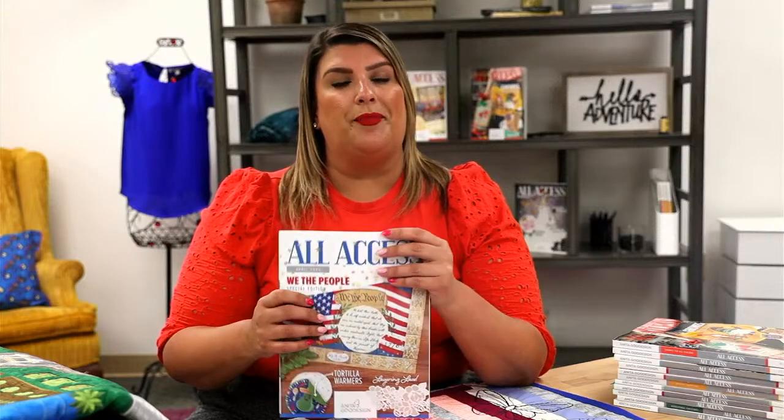And that's basically the same book. It looks exactly the same, but it's a PDF version. So you can download that onto your computer. If you like, you can download just the pages that you're stitching on or the project that you're stitching on. So you get both the physical and the digital version of the book.